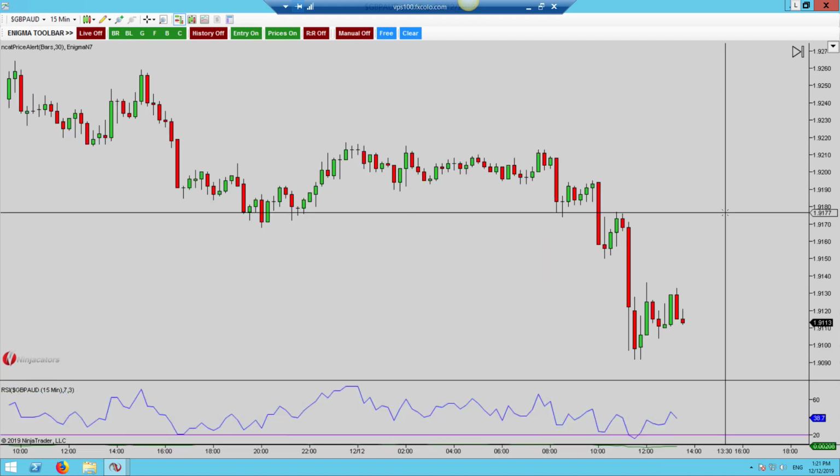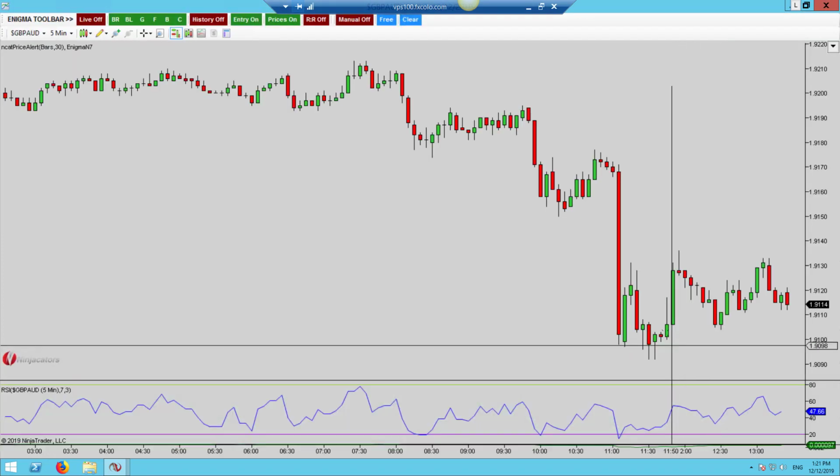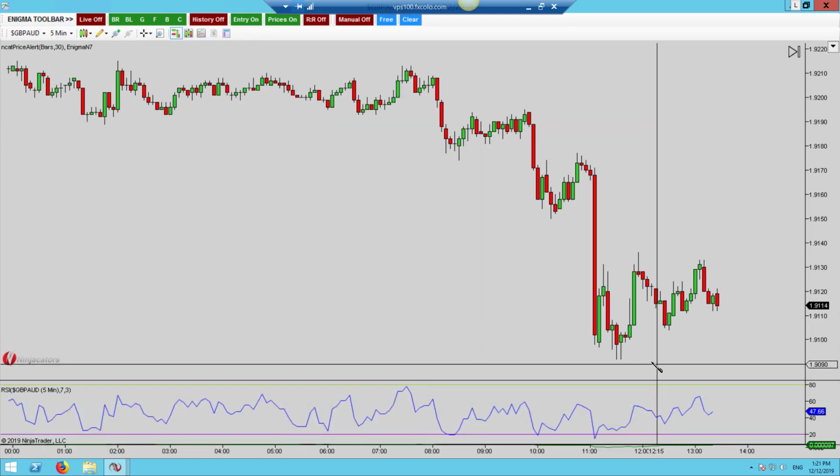Just as a quick one, you may have a flag pattern here, guys. Moving directionally with directional movement, we see breakout patterns. They include flags, and I don't think this is going to be one I'm going to be too happy with.